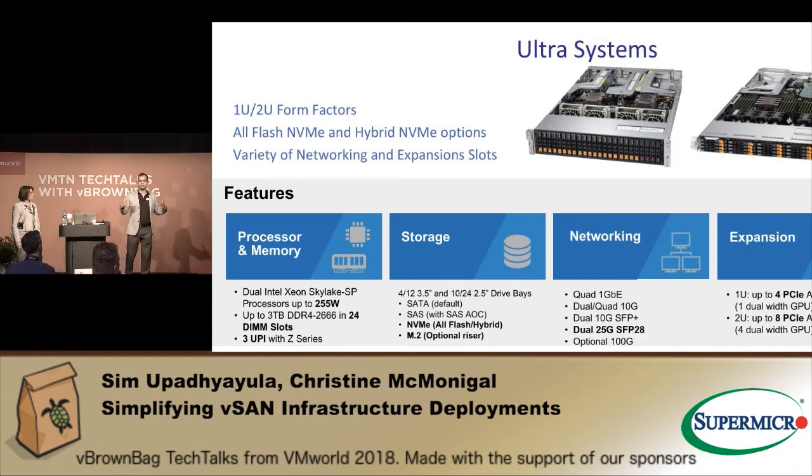Now you're branching out from the 2U form factor and trying other form factors because you want more density. Because all said and done, no one size fits all. Each of your requirements is very unique, and that's the reason why we enable this Ultra system also. It's a 2U system, but it can have more capacity in there. That way you can build the 4 nodes.